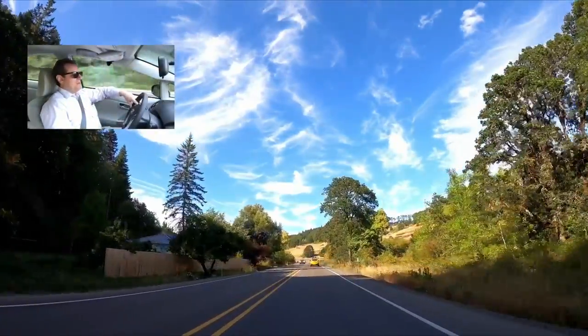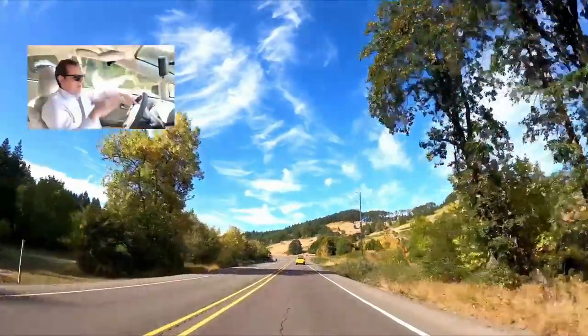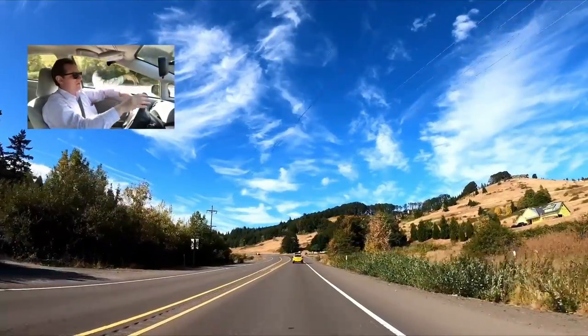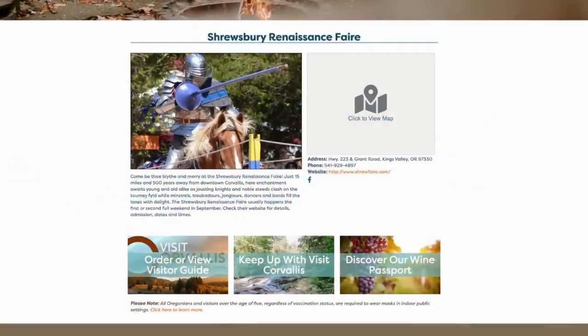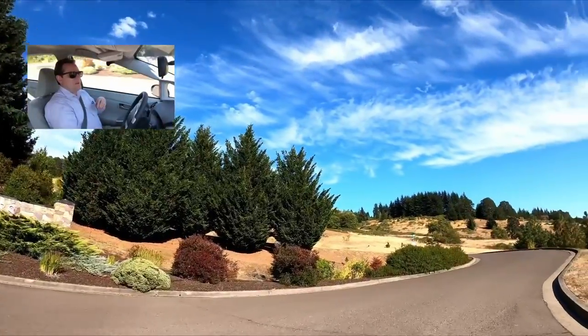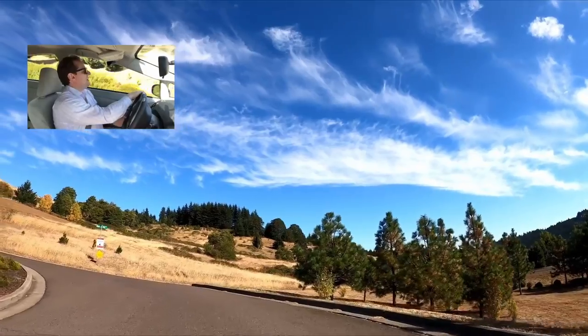Up ahead and to the right, we've got Wren Hill Estates. If we keep going, we'd go up the hill and down the hill, and then off to the right is Kings Valley Highway, where all those vineyards and archery range, etc. are. Oh yeah! And come to think of it, this coming weekend is the Shrewsbury Renaissance Fair and Festival, which is in Kings Valley right up there as well. That's a fun thing to know about. Shrewsbury Renaissance Fair.